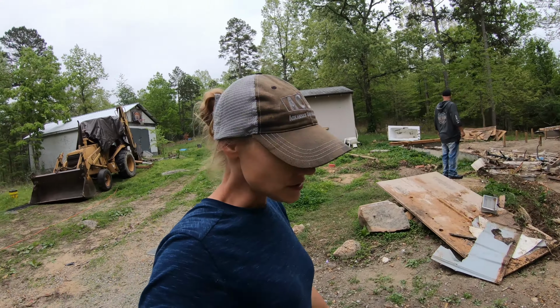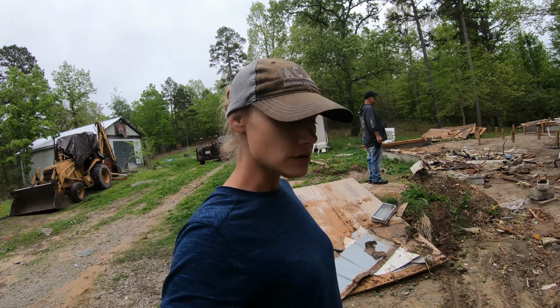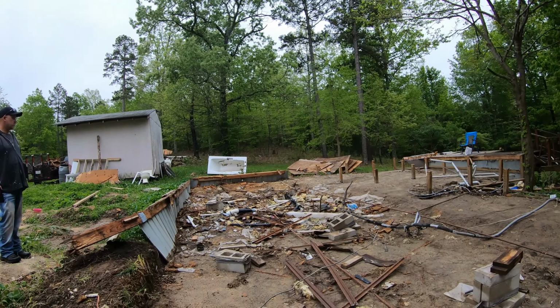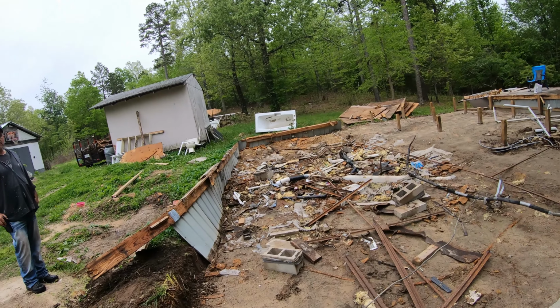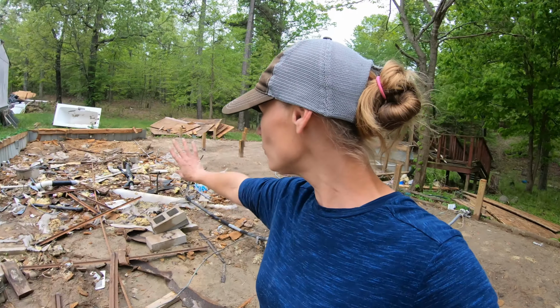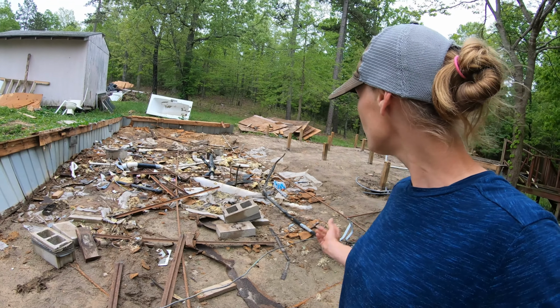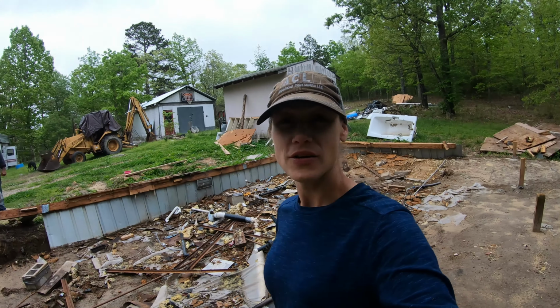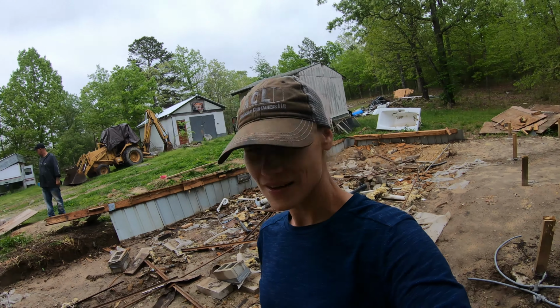Well, I'd have to say that moving that last piece was a lot better with hands on. So, look at what we got going on, guys. Ooh-wee. Shoot, we could just scrape this in one pile and throw it in the dump if we wanted. You guys, we finally got the frame out. How awesome is that?